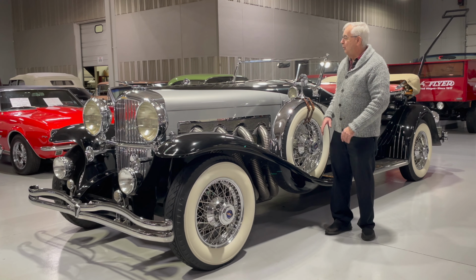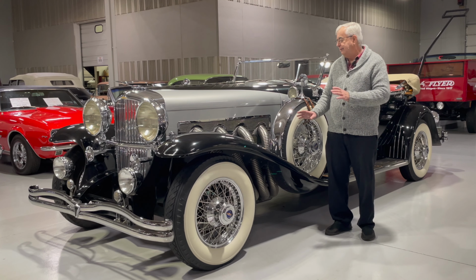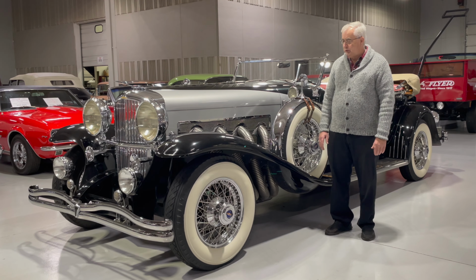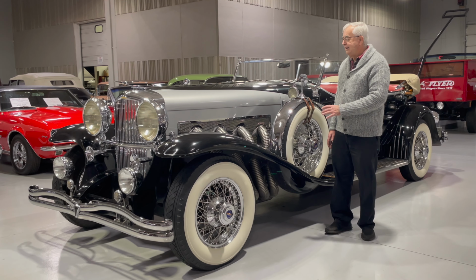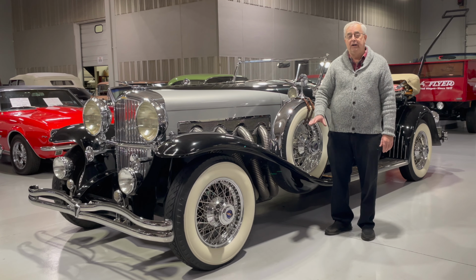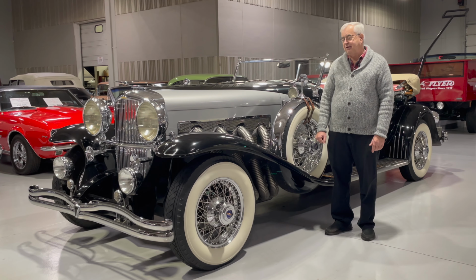These cars were really special. Now this is, as I said, not really a kit car. It is an exact replica of a real Duesenberg, and everything about it is spectacular. It was done in the highest quality that you possibly can do. I mean, this car goes down the road really, really nice. Modern drivetrain, which really makes it special.